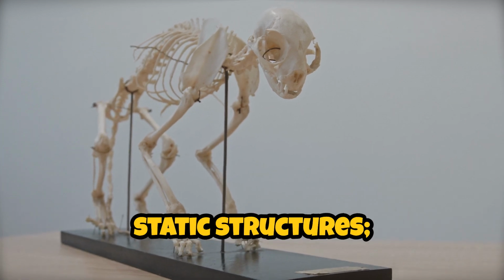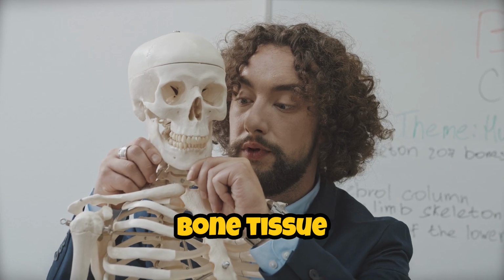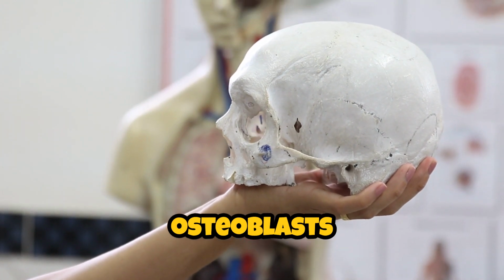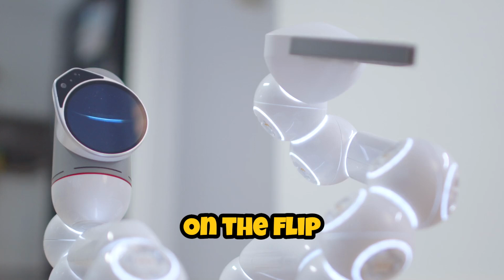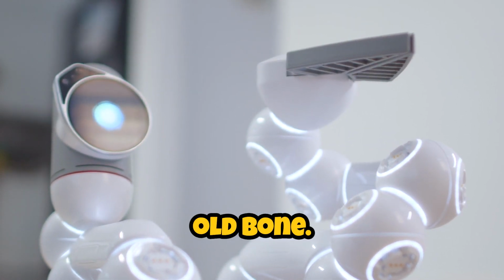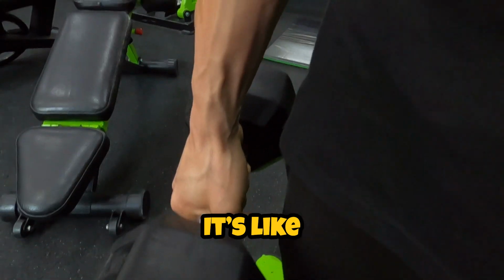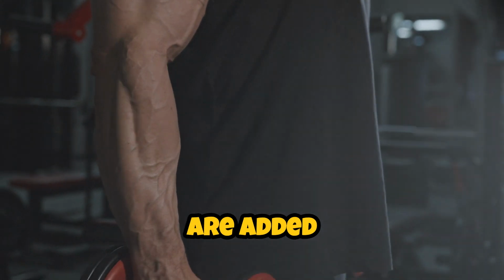But bones aren't just static structures. They are dynamic and alive. Bone tissue is constantly being broken down and rebuilt in a process called remodeling. This is where osteoblasts come in. These are the cells responsible for forming new bone. On the flip side, we have osteoclasts, which break down old bone. This balance between these two types of cells ensures that our bones remain strong and healthy throughout our lives. It's like a never-ending construction project, where old materials are removed and new ones are added to keep the structure stable.